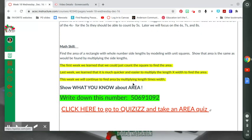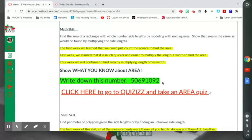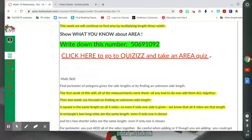Our math skill is working on area. We learned that we can count the squares, but when you get up to an area of 72, that's a lot of counting. So we need to do length times width. So when you're multiplying, that's just 2 numbers. Multiply length times width. If you write down this number, you're going to take a quiz on area. Remember, that is counting or multiplying length times width.